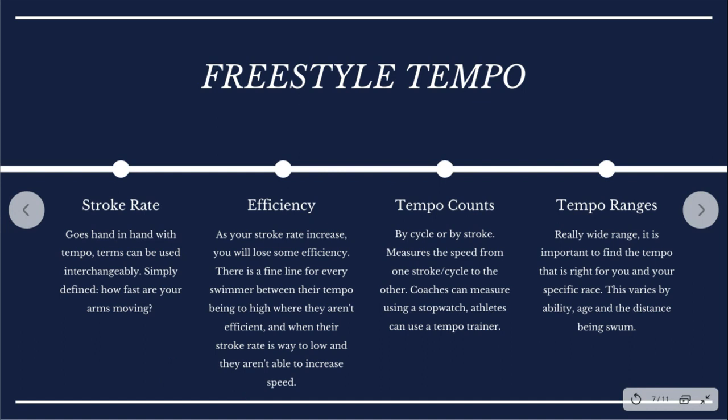As simple as possible, it's just how fast are your arms moving. And then with that, we can talk about efficiency. As your stroke rate increases, meaning the more strokes you're taking, you're going to lose efficiency. There's a fine line, obviously, between your stroke rate being too high, where you're not really efficient, and where you're super efficient and your stroke count is low, but your stroke rate is low as well, so you're not really going very fast. So work on finding what your good, happy medium is. Tempo count. So how do we measure this? So the coaches will use a stopwatch. It's a really good, quick way to get stroke count reads.